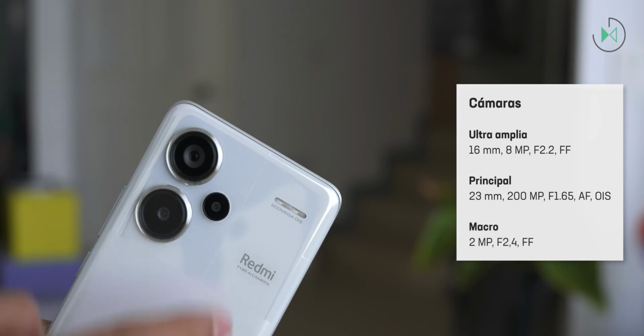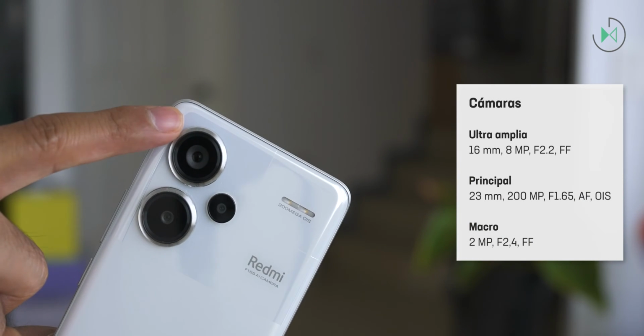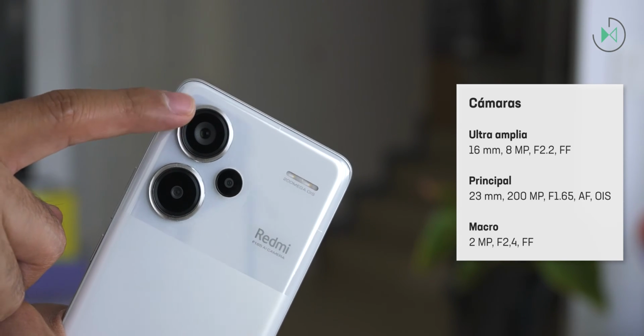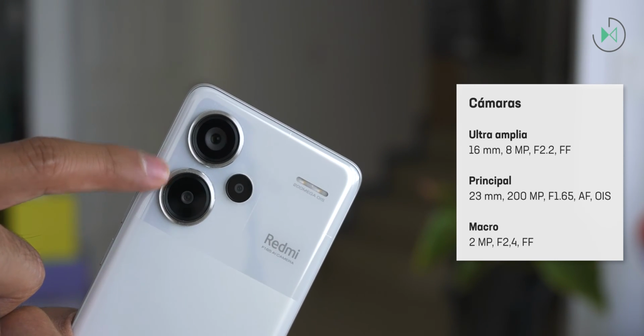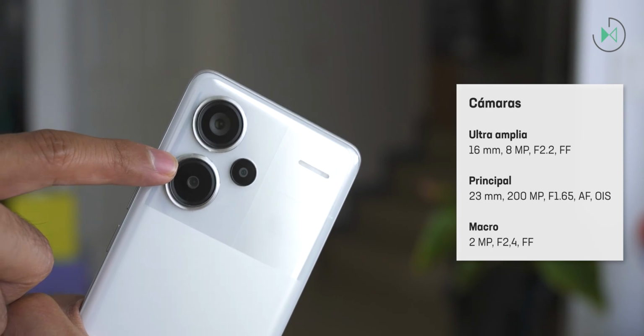On the back we find three cameras. The main one is a 23mm one with 200 megapixels, f1.65 aperture, autofocus and optical stabilization. Then we'll have the 16mm ultra-wide camera, so it's not the widest on the market, but it offers 8 megapixels with f2.2 aperture and fixed focus.